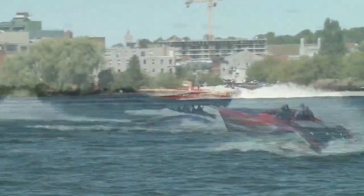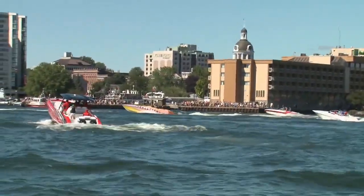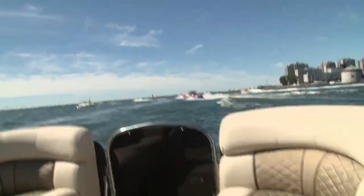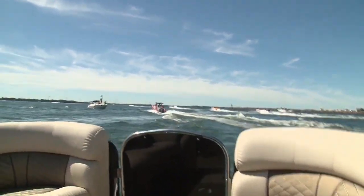Naturally, the larger, faster boats go first, with the slower boats at the back of the pack. Even though our Starcraft pontoon could hit 45 miles per hour, we were delegated to the back. Eventually, it was our turn. I put the throttle down and held on.